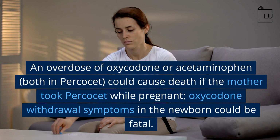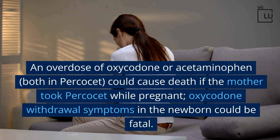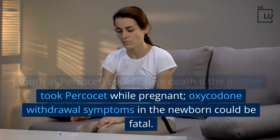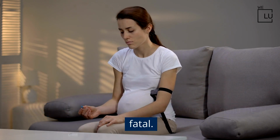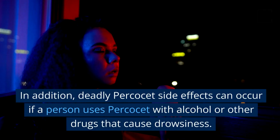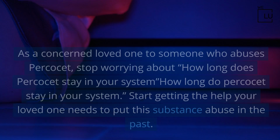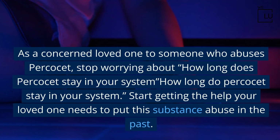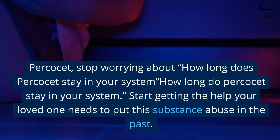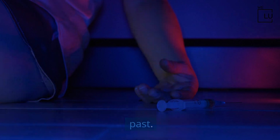An overdose of oxycodone or acetaminophen, both in Percocet, could cause death. If the mother took Percocet while pregnant, oxycodone withdrawal symptoms in the newborn could be fatal. In addition, deadly Percocet side effects can occur if a person uses Percocet with alcohol or other drugs that cause drowsiness. As a concerned loved one of someone who abuses Percocet, stop worrying about how long Percocet stays in your system. Start getting the help your loved one needs to put this substance abuse in the past.